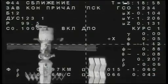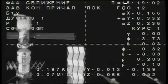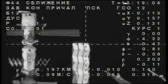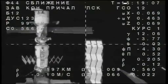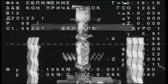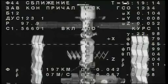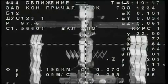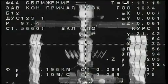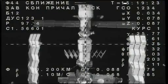And the visiting vehicle officer at Mission Control in Houston reports the beginning of station keeping at a distance of about 197 meters. The Soyuz will remain still now to enable Russian flight controllers here at the Russian Mission Control Center in Korolyov an opportunity to assess the alignment of the forward docking probe with the Poisk docking port that you see just above the crosshairs on this engineering view from the Soyuz external camera.